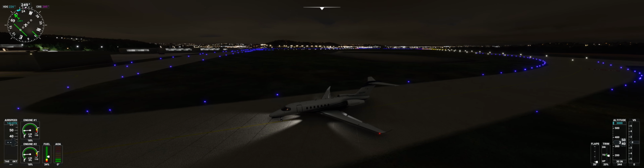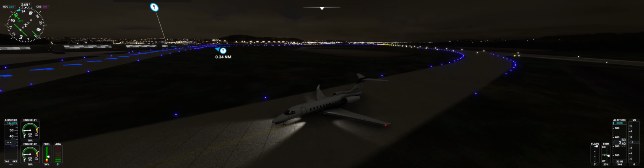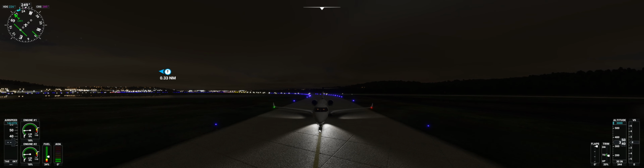Bring in those spoilers. Bring in the flaps. We got our parking arrows now. General aviation parking using taxiway Charlie Alpha Cessna. Right on the line. That looks good. Let's go back inside. Anyway, yeah, so welcome to Cincinnati. Landed at KLUK.